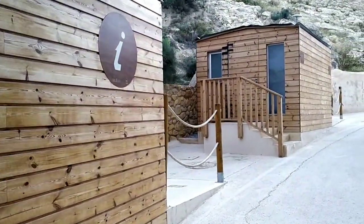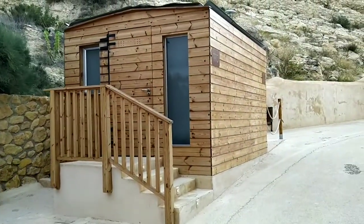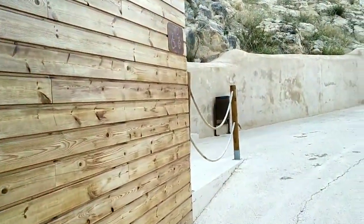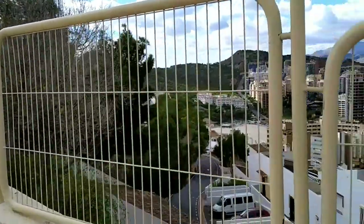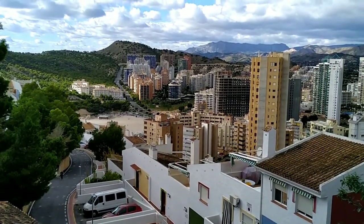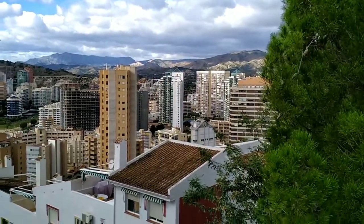Information box. Nice garden shed. Toilet actually. And I was looking down to the beach in La Cala and the distance.